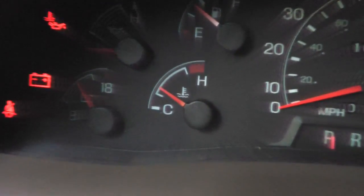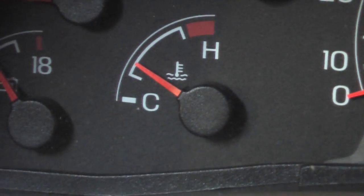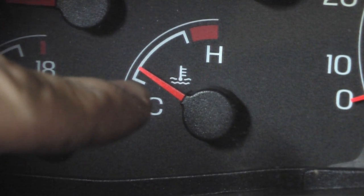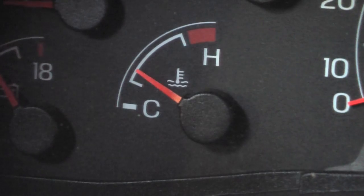Most vehicles just have the standard engine temperature gauge like you have right there. A good operating temperature to change the engine oil is between this line here, the operating range line, and about a quarter of the way up. That way you don't have to worry about being burned.